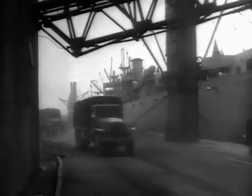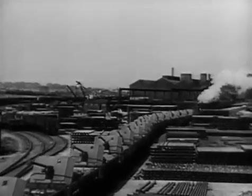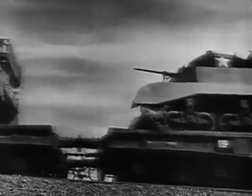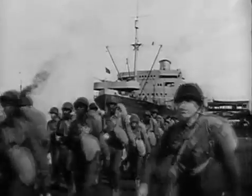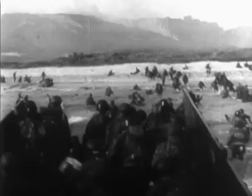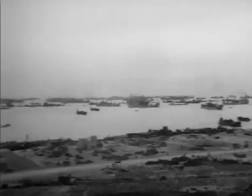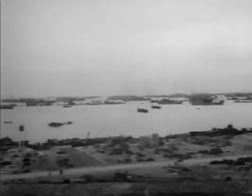Meanwhile, every Liberty ship that safely delivered its cargo drove another nail into the coffin of the Third Reich. By the start of 1944, the steady flow of men and supplies to Britain had become a tidal wave. And on June the 6th, the Allies launched Operation Overlord, the D-Day invasion. The liberation of Europe had begun. 1 year later, it ended in the ruins of Berlin with the Allied victory.